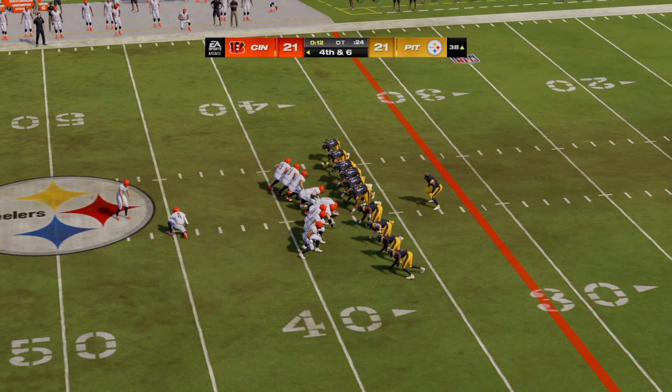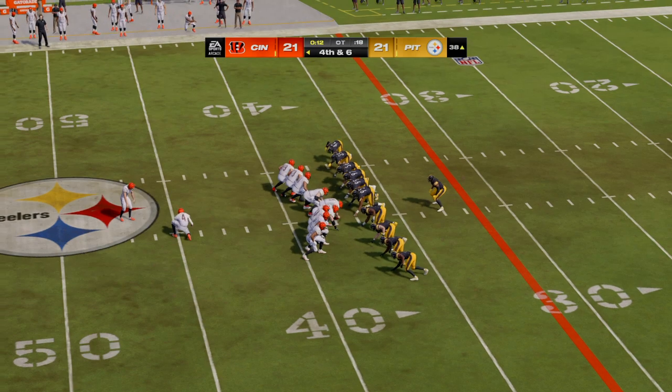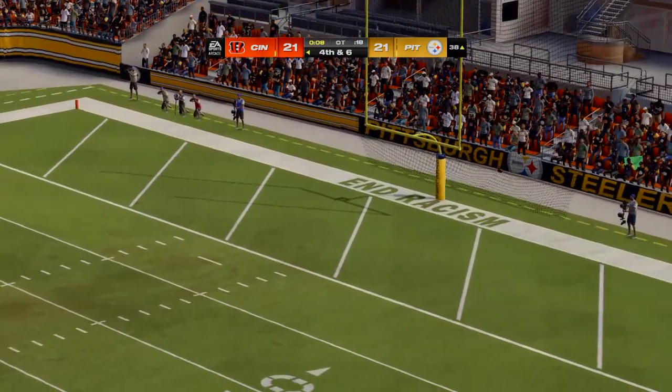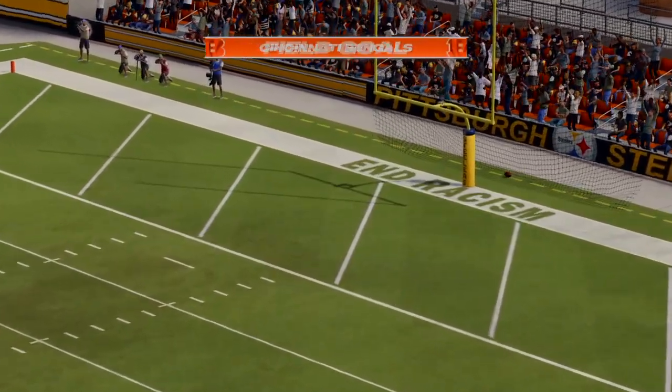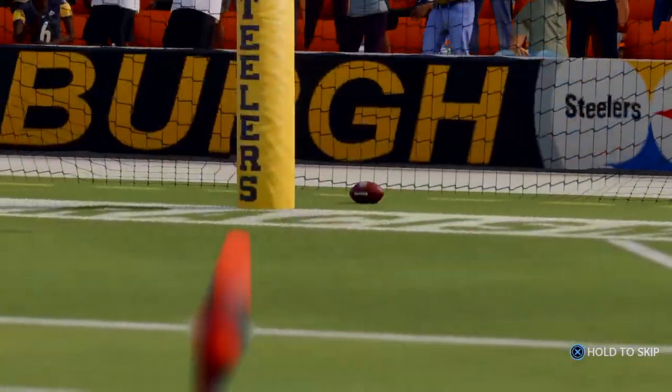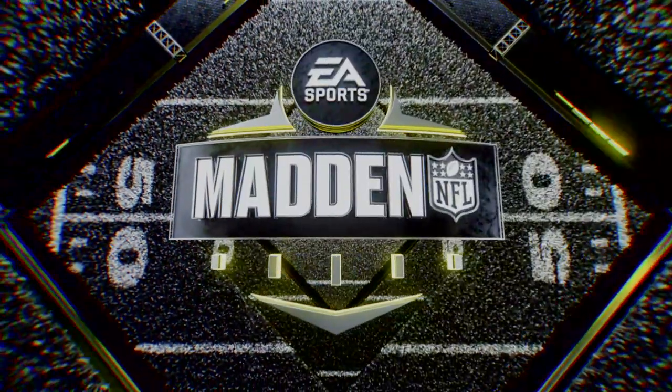And now this game's going to come down to the right leg of their kicker. This to win it in overtime. And he got it. The kick is good in overtime. He's able to split the uprights. And the Bengals are going to get out of here with a W.